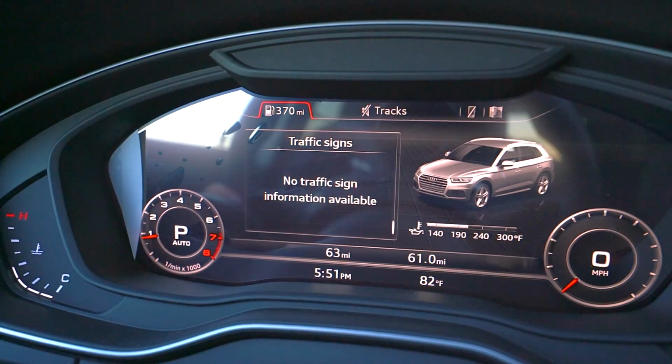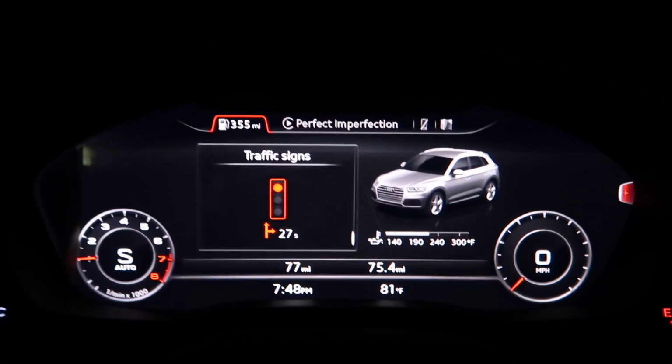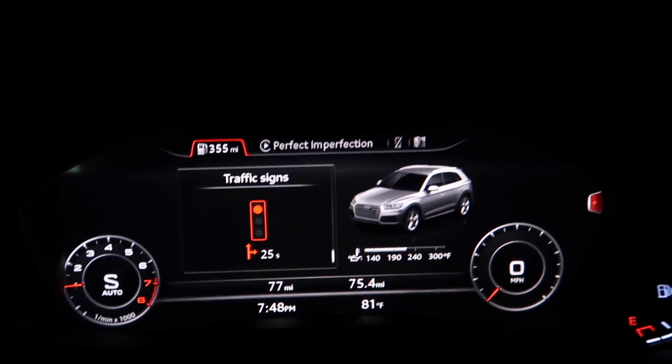But this is the fun one. It's not working right now because I'm in the country, but I'll put a picture up. What it actually does is when you pull up to certain red lights, it knows how long that light's going to be red and gives you a countdown timer. If you have the car set up, it'll turn the car off, and then when it comes within 10 seconds of the light changing green, it'll turn the car back on by itself, which is really impressive.